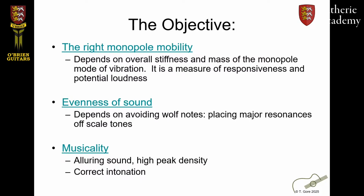So to measure monopole mobility, you need to know two things. You need to know the stiffness and you need to know the equivalent mass. So that's the equivalent stiffness and the equivalent mass of the monopole mode of vibration. The stiffness and the mass together give you an indication of mobility. We use the monopole because that's the most effective sound radiator of the whole guitar. So if you can get an indication of how well the monopole mode of vibration moves, you get an idea of the overall responsiveness, sensitivity, and potential loudness of the guitar.